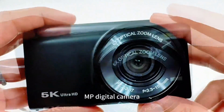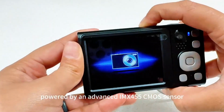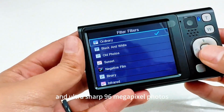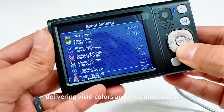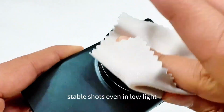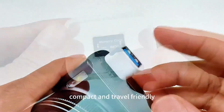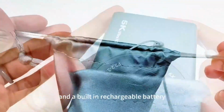It solves the nightmare of shaky, unwatchable footage through a high-end IMX415 sensor and built-in anti-shake technology that keeps your 5K video stable even during fast-paced action. While a standard smartphone might struggle with low-light textures, this unit features a 96-megapixel still resolution and an adaptive flashlight that reveals the fine details of a birthday party or a sunset hike.